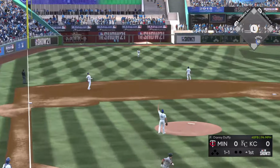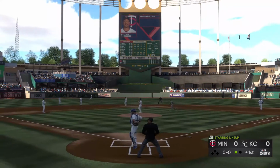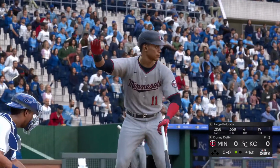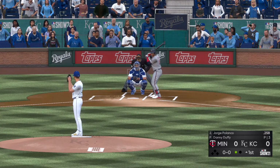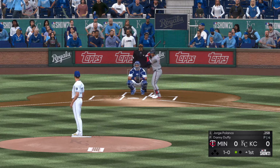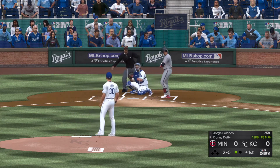And that's lifted the other way out to left. Benintendi coming up. He gets to it and makes the catch for the first out. Batting second, the second baseman, Jorge Polanco. The next Twin up, Jorge Polanco. He's set and the pitch. Bases are empty, 1 man out. Checks his swing here, but he does so in time.